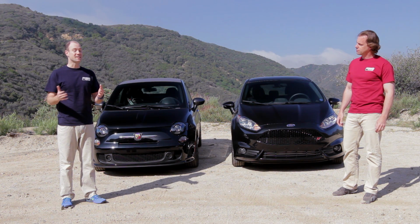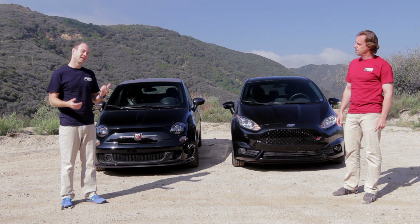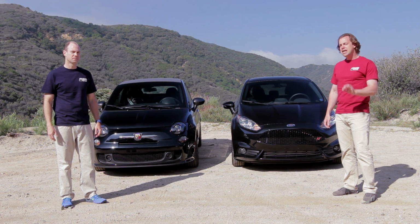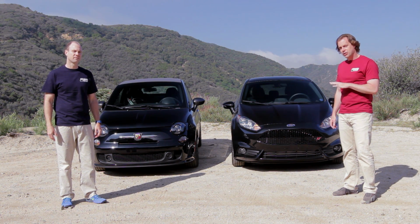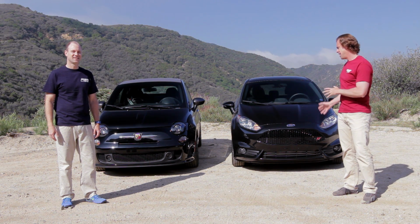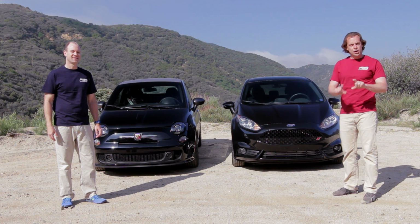The Fiesta ST, it's like the little brother to the Focus ST, and the 500 Abarth, it's the caffeinated version of Fiat's capable city car. Many of you have asked us to drive these two cars. So here we are, seeing how much performance you can pack into these tiny packages, or to look at it another way, turbos are fun.